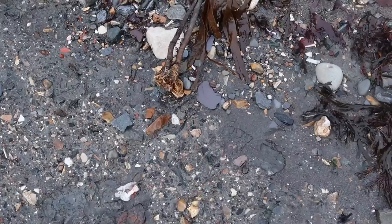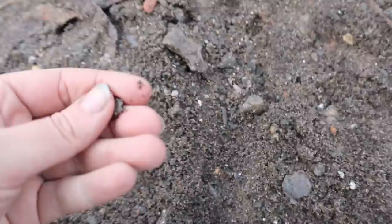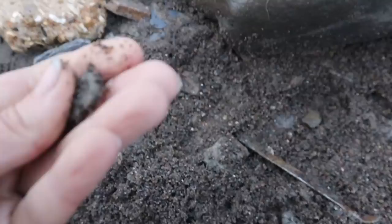I'm gonna quickly film this. Oh, yeah. Just a penny. I think it's just a penny. I think there's a tiny, tiny baby ammonite. Lovely. Another beautiful ammonite. Lovely.